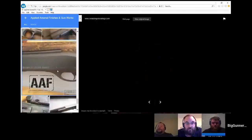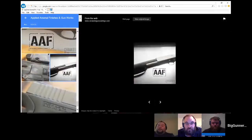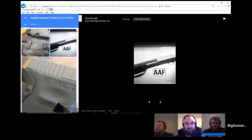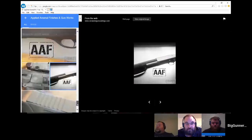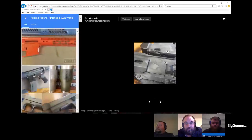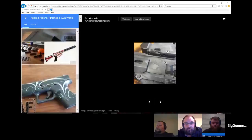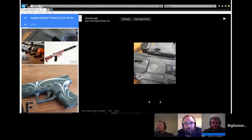Just really neat. This is a Remington 870. Looks like they did that. Yeah, these really aren't the best examples of what they do, but it's pretty amazing. Brandon's really tight on the details on these things, and it's just really nice work. I'm proud to help get the word out about his company and the work he's done, everything.